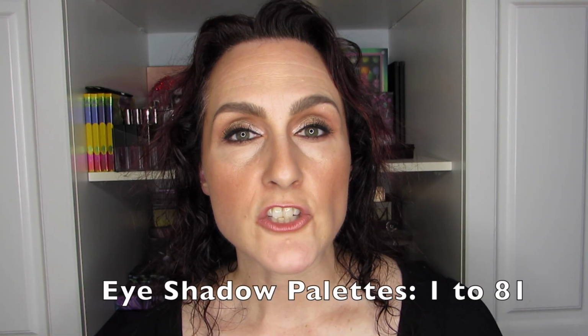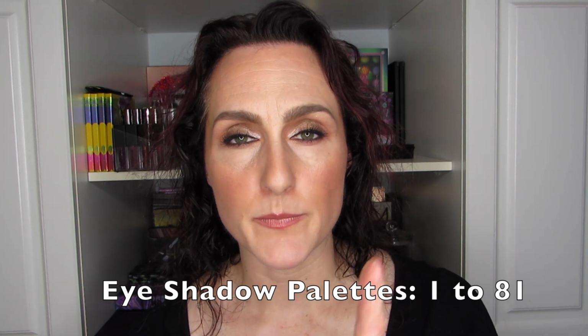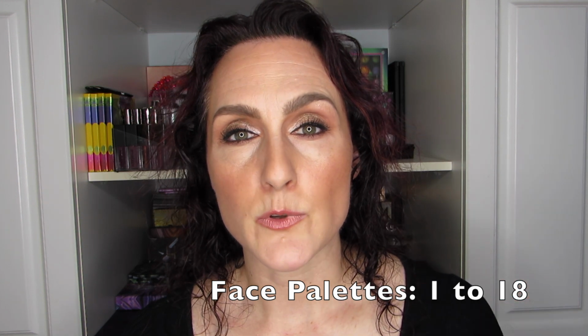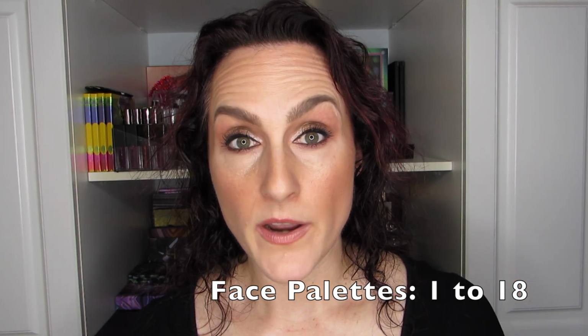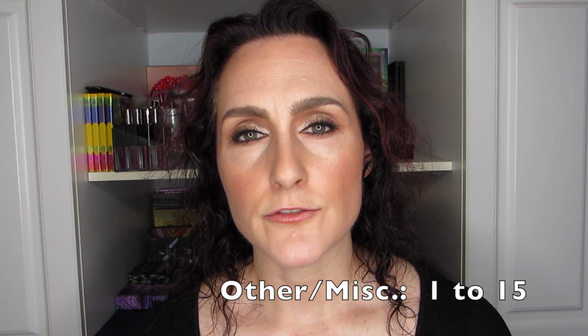Let me give you the ranges for eyeshadow palettes. The range is 1 to 81. You want to give me one number between 1 to 81 for eyeshadow palettes. Next are contour and lip, so face palettes basically. For face palettes, you have the numbers 1 to 18. And for the new category, you have 1 to 15, for other or miscellaneous, whichever way you want to call it. So eyeshadow palettes, face and lip palettes, and the third one is the miscellaneous category.